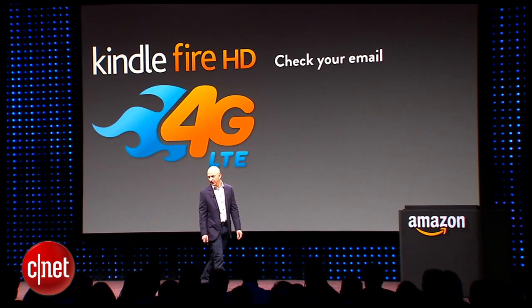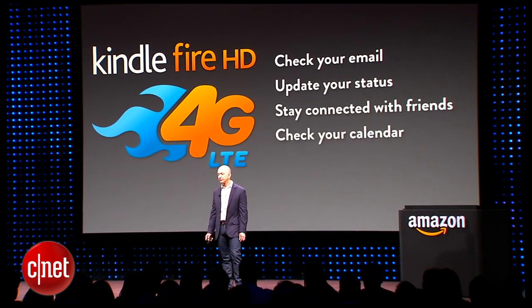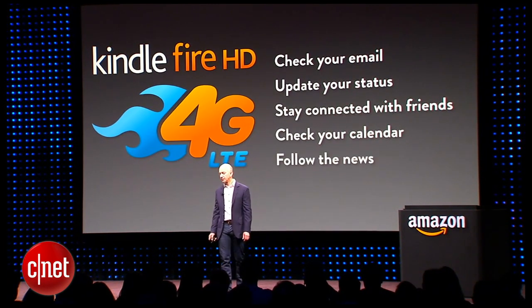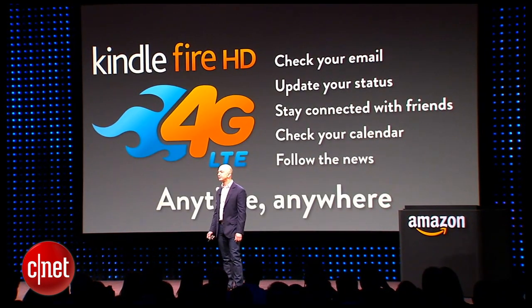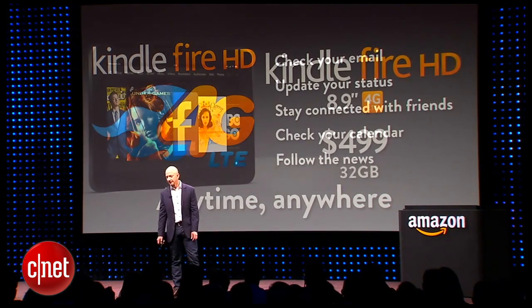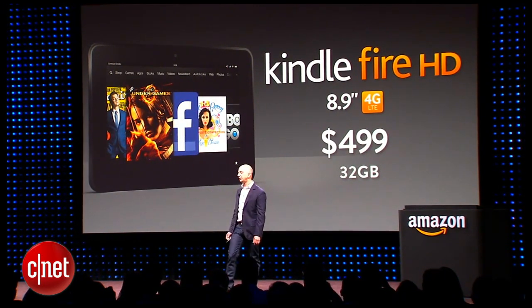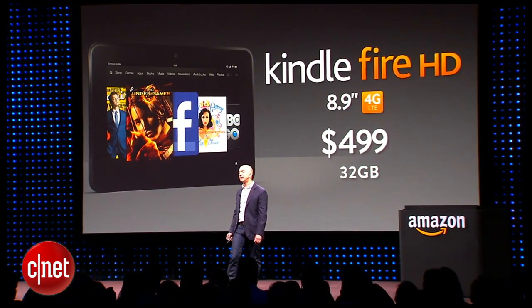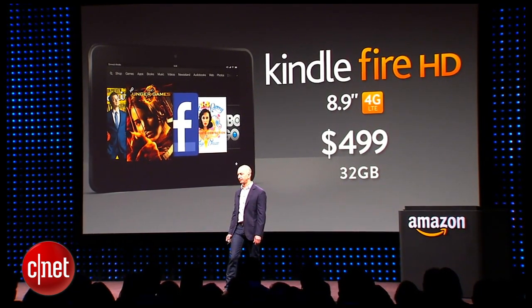You can check your email, update your status, stay connected with friends, check your calendar, and follow the news. And you can do that anytime, anywhere. Kindle Fire HD with 4G LTE is only $499. That is unbelievable.